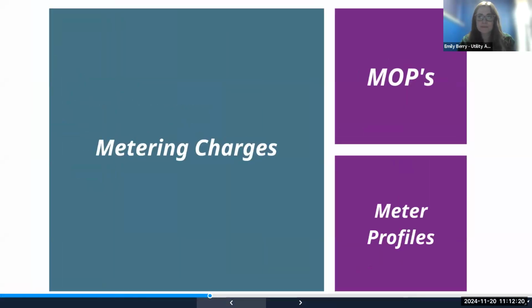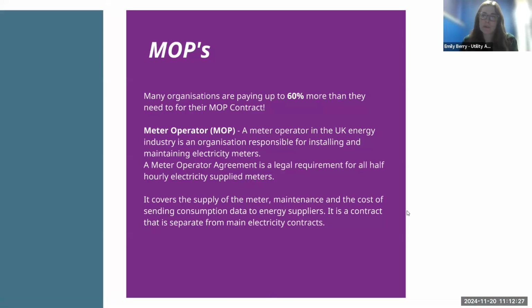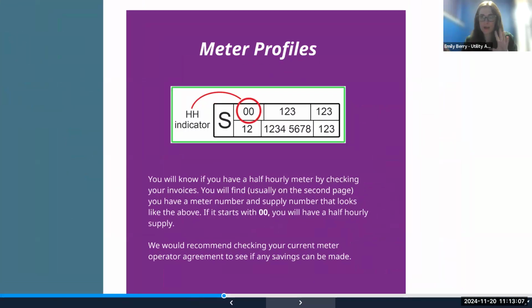And if that is you, you will most likely have something called a meter operator agreement. So a meter operator agreement is basically a contract that is separate from your supply contract, and it covers the cost of running that meter, the maintenance, the cost of sending consumption data to your energy suppliers and to the grid. And it's a contract that's completely separate. Normally what happens is if you have this kind of meter, the supplier will complete a contract with you for your supply, and they'll automatically appoint a preferred supplier they have for the meter operator side. And this is where it gets a little bit tricky for customers, especially if you're taking over new buildings and new premises, and where you could be being charged incorrectly or more than what you need to.